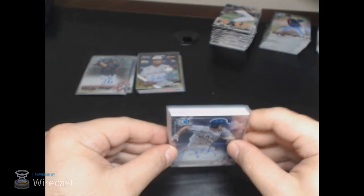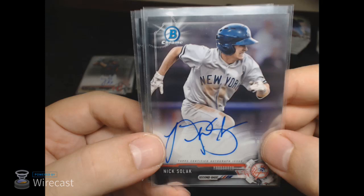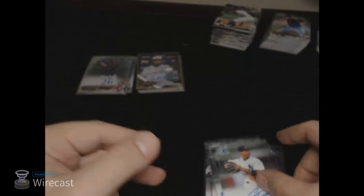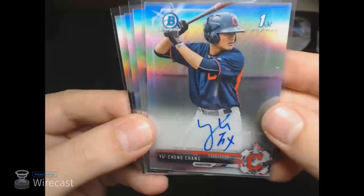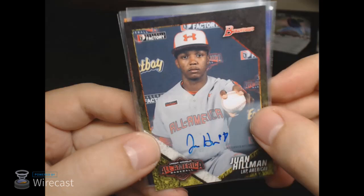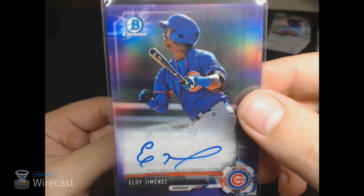So base autos for the case plus jumbo box with Solak, Rydell, Eloy Jimenez, CJ Hinosa, Freddie Peralta, Blake Rutherford, Gleyber Torres. Refractor autos, number to $4.99, Chang, Carson Fulmer rookie, Wilmer Becerra, and Jarrell Cotton rookie refractor. Numbered autos, we did pull an All-American auto for the All-American spot. Juan Hillman, 123 of 199. Purple refractor auto, Eloy Jimenez to 250.